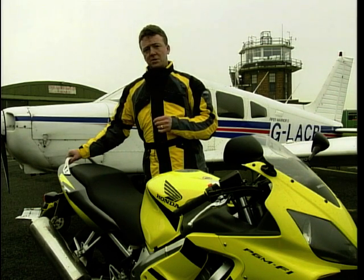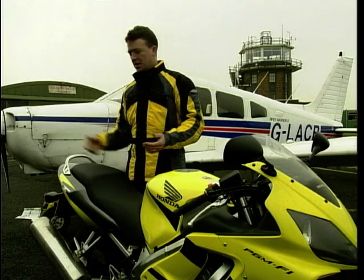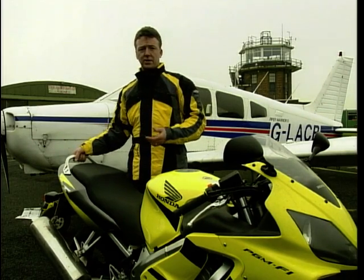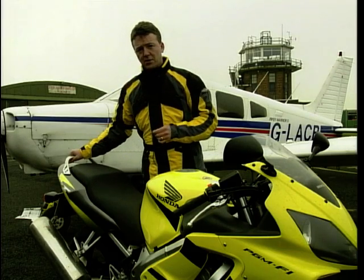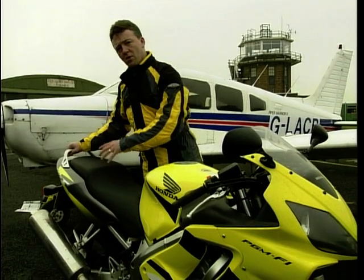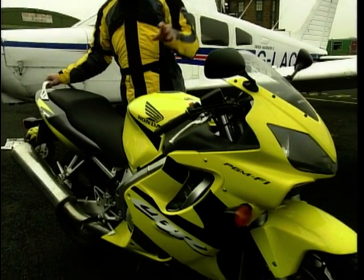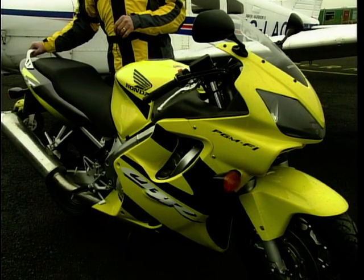If it was my money I was spending, I would stick with this. With its nice dual seat, nice comfy seats, even got a grab rail on the back. The Sport doesn't even have a grab rail. And I'd save myself a few quid and I'd spend that on a rear hugger because it needs one to keep all the muck off the road, because that is the only thing this bike is short of. The rest of the machine is absolutely spot on.